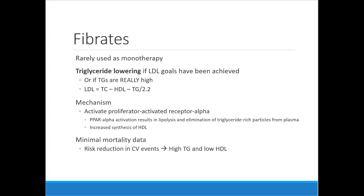Fibrates are used to lower triglycerides. The only time you would do these is if your triglycerides are really high. The reason being, when your triglycerides are really high, you can't measure other cholesterol. LDL is a calculation: total cholesterol minus HDL minus triglycerides divided by 2.2. So if your triglycerides get so high, you can't calculate an accurate LDL, meaning you can't really check to see if somebody's at that 190 cutoff or not. So in that case, we'd start a fibrate on somebody and try to lower that with one of these drugs.